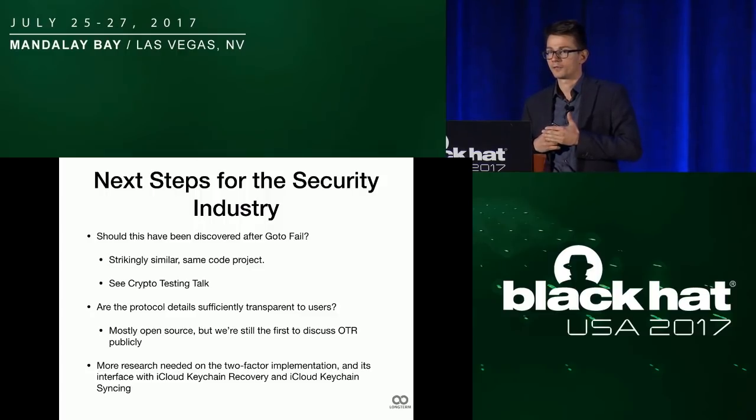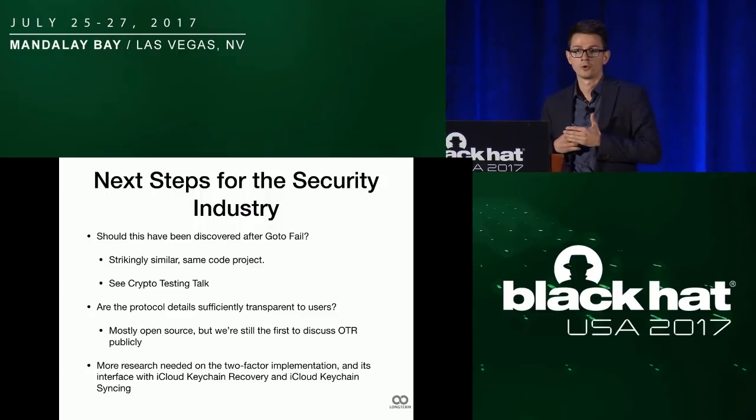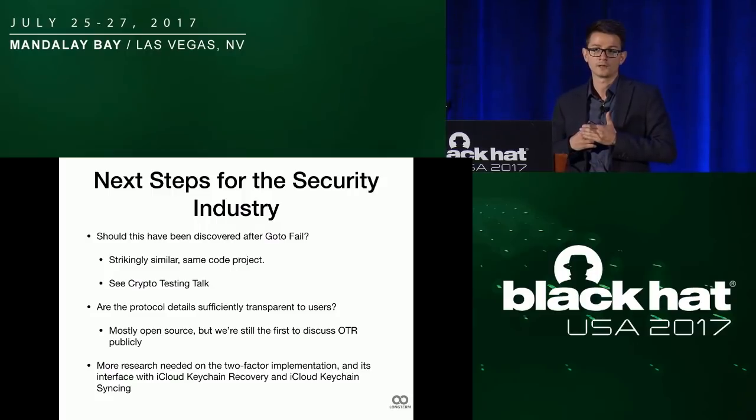And in particular, I think some of the two-factor stuff could use some more research. What are the exact security properties there? So Elcomsoft alluded to some things, but they didn't go into great detail either.